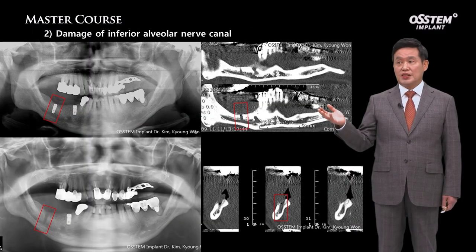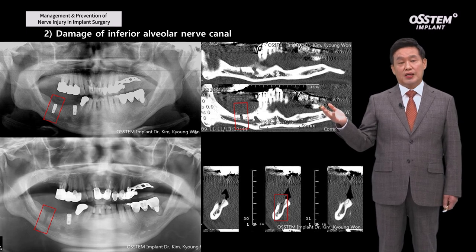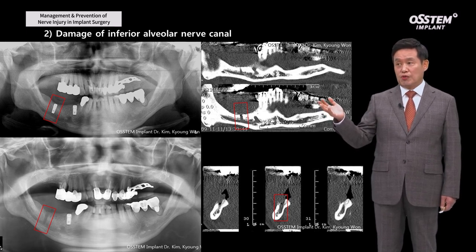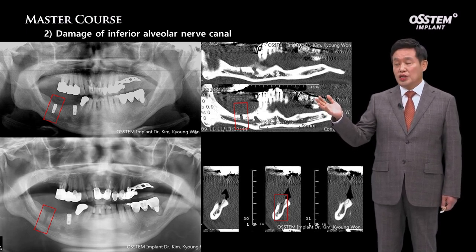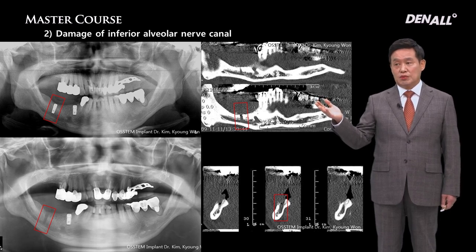This is a negative case on panoramic image. This is a situation where nerve decompression can be suspected. Medical CT was taken because cone beam CT was not readily available. The superior part of the inferior alveolar nerve was fully penetrated. In this case, as mentioned, I removed the implant.